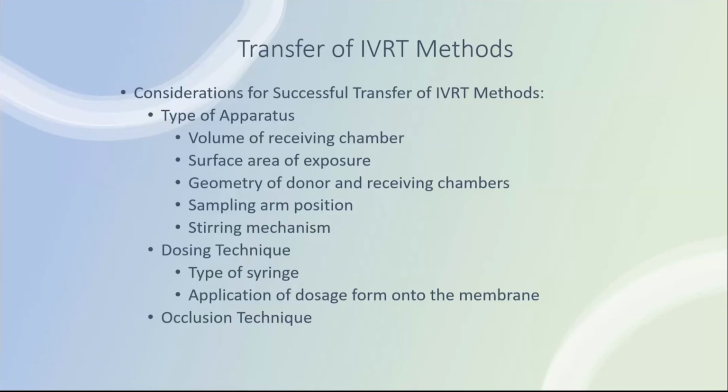Position of the sampling arm is important, because the sampling should be done right underneath the dosage form, and not in any part of the sample arm, because there may not be proper mixing in the sample arm, and that can cause failure. What kind of stirring mechanism is used at the facility? That's important to keep in mind, that you use the same type of stirring mechanism.